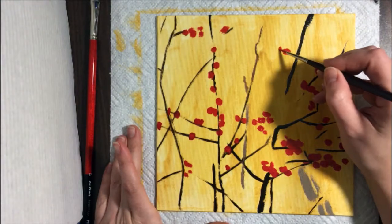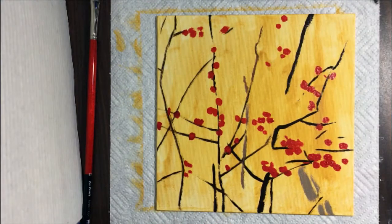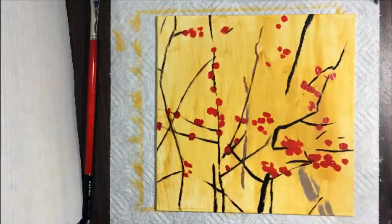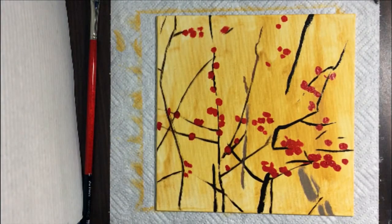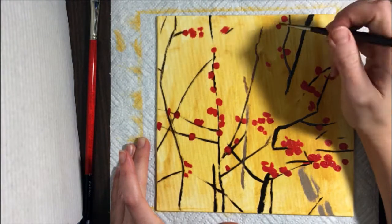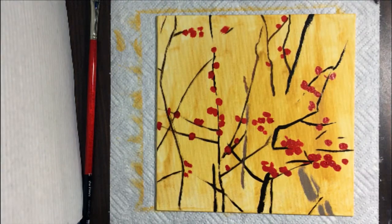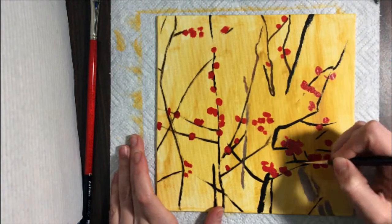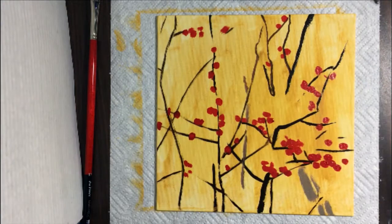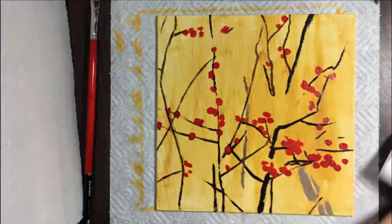While adding the berries, I noticed that I was missing some branches where the berries live, and added these branches later. I'm trying to let some berries have more cadmium red than alizarin crimson, and some less cadmium red than alizarin crimson for variety. Also, I like that some berries are mixing with the burnt umber and going darker. Variety is the key to making it look interesting.